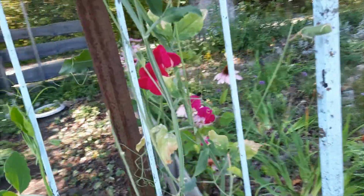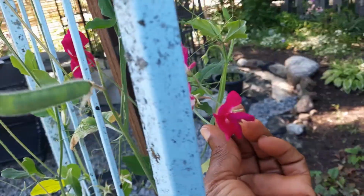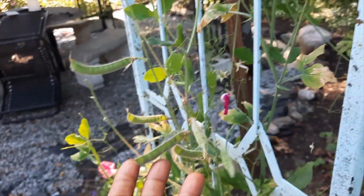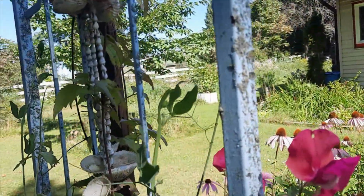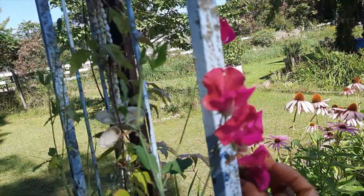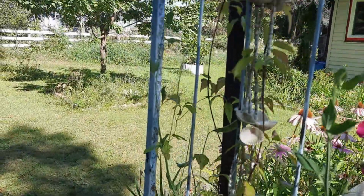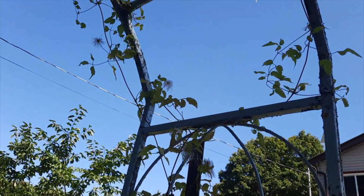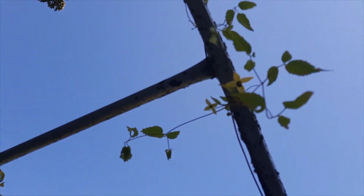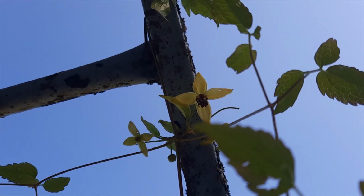More sweet pea blooms over here. More sweet peas. But also lots of pods. Over here, more sweet pea climbing up this arch. And I'm not so sure when, but apparently at some point I planted some type of a vine here. Not 100% sure what vine it is, but it has lovely little yellow flowers.